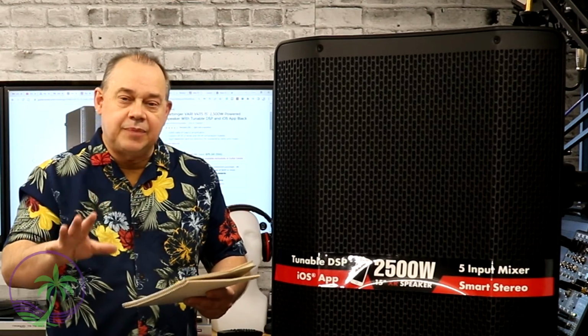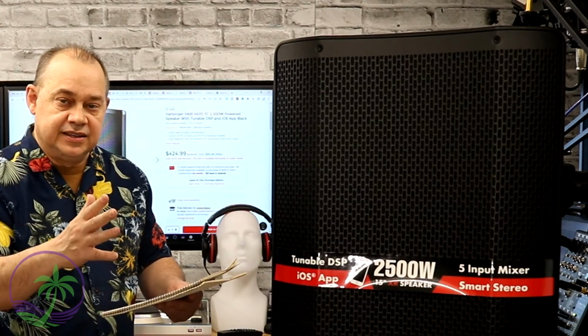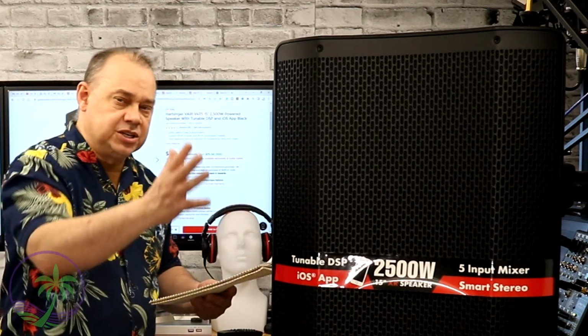Again, same thing happens with JBL. I think you're really close to the PRX versus the Eon. I think it leaves the Eon way behind when it comes to power. And when it comes to performance and features, I think you're much closer to the PRX. Again, great value there.